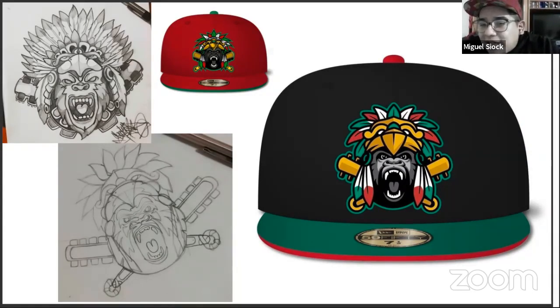As a matter of fact, it was a very drastic difference. One of the things that we focused on were the details of the design.